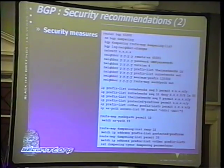This is an example of the BGP configuration. If you have some questions about it, why we did it that way, or if you want us to explain what the different commands are, just come to us after the conference and we'll be really happy to show you and to explain why we did it this way.